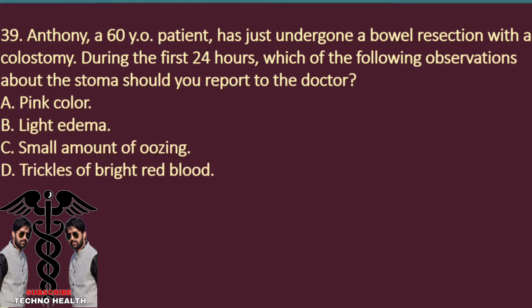Question 39. Anthony, a 60-year-old patient, has just undergone a bowel resection with a colostomy. During the first 24 hours, which of the following observations about the stoma should you report to the doctor? A. Pink color. B. Light edema. C. Small amount of oozing. D. Trickles of bright red blood.